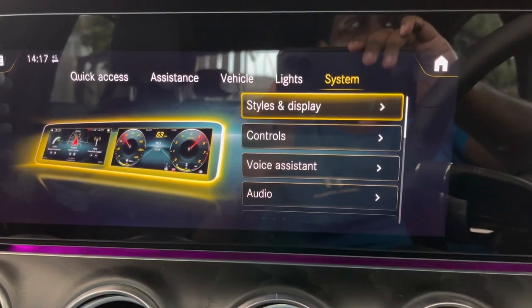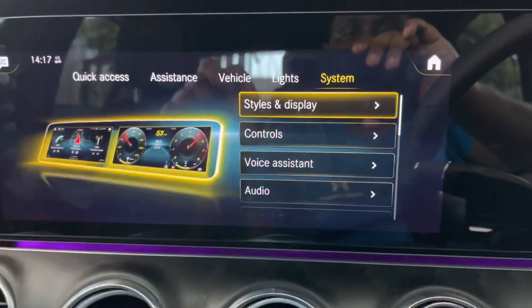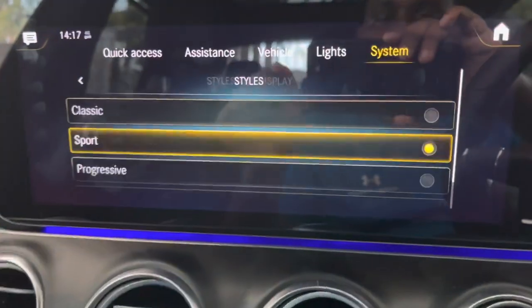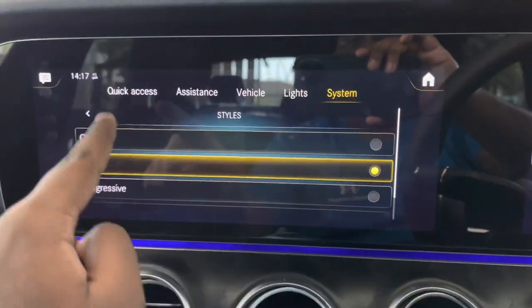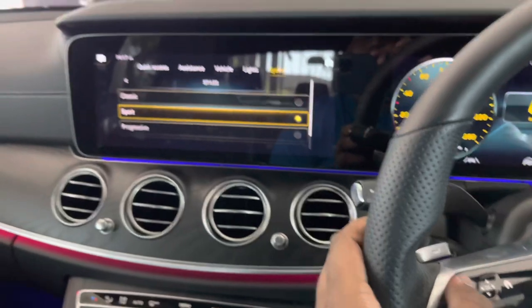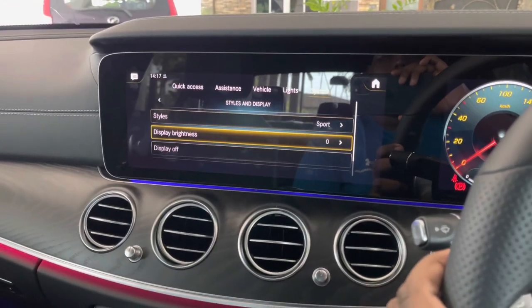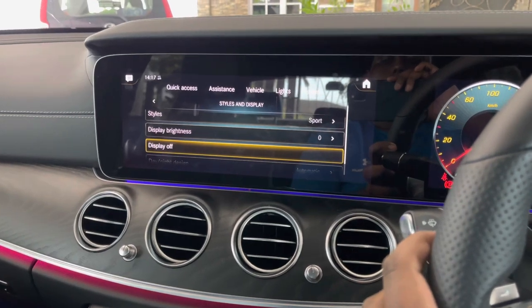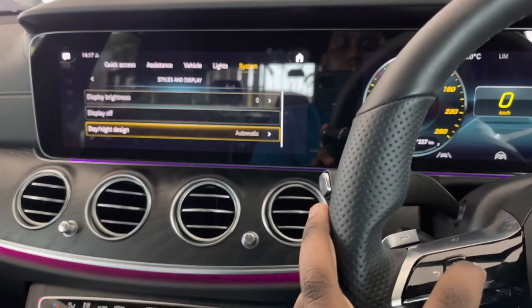System settings, you can adjust your styles and displays right here. It's the same thing like how I showed you just now. Styles, you can adjust sport, progressive, classic. Display brightness and display off. Scroll down. And then you have your day and night design.